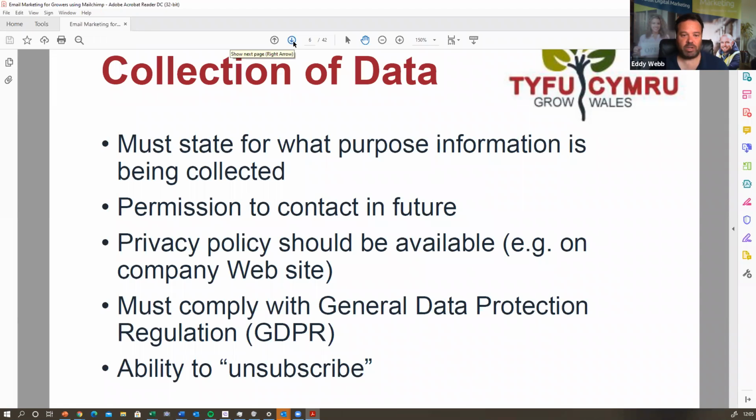The basic principle is that you must state what purpose you're collecting information for. So if you're going to get somebody's email, whether it's at a show or online or however you're going to get it, you need to tell them why you're having it and what you're going to do with it. That you're not going to give it to anyone else, that you're not going to sell it to anyone, and how you're going to contact them in future. Ideally, the whole thing revolves around consent, that permission to contact them in the future in one way or another. The easiest way to comply with that part, in terms of letting people know what you're going to do with their data, is to have a privacy policy on your website.